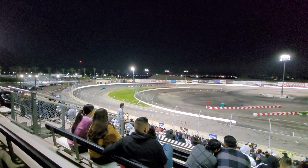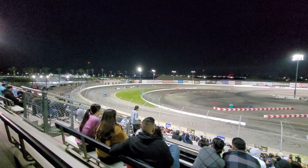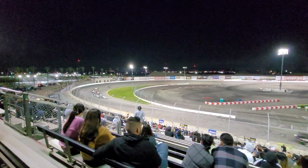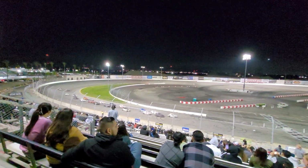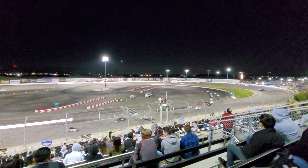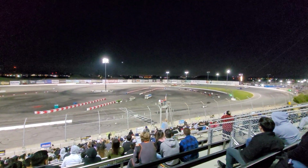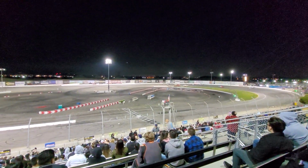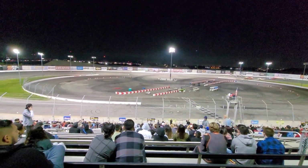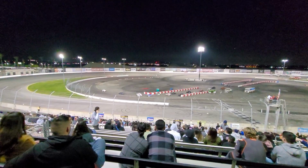The Legends Tour Series comes out of turn number whatever this is. I haven't even counted how many turns we have. So far, and then it doesn't. Oh wow. Here we go. Look out for that one. If you touch it, it's probably going to stop.